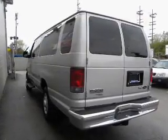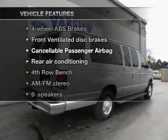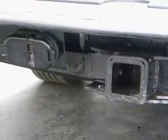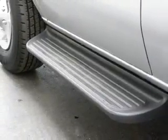The anti-lock braking system will help deliver you safely to your destination. And with these notable features, you won't want to miss out on the opportunity to own this amazing ride. Power door locks, power windows, cruise control, an AM/FM stereo, power mirrors, power steering, and adjustable tilt steering wheel.